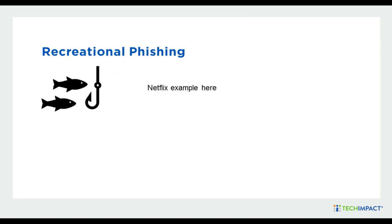So we have that, and then finally we have some recreational phishing. We have this slide in here because, with Netflix, everybody's asking me and telling me that they're getting three free months of Netflix.